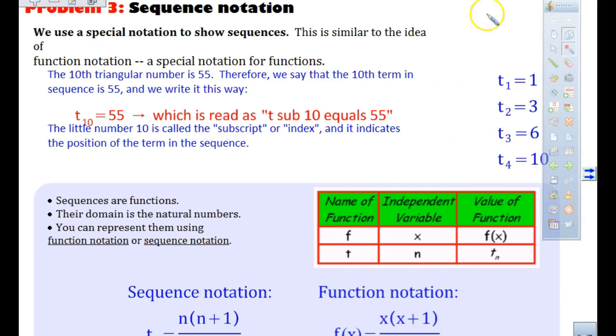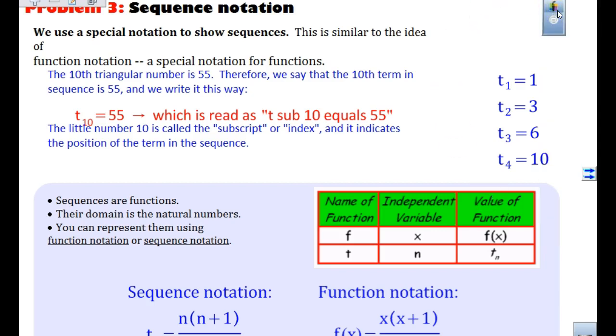Notation, looking at patterns. So here's a lot of vocabulary, okay, as you are looking at this. So today's is mostly vocabulary. So we use a special notation. Function notation was used for our functions. The 10th triangular number would have been 55. Therefore, we say the 10th term in the sequence is 55. We write it this way. T sub 10, meaning the 10th term in the sequence is 55.